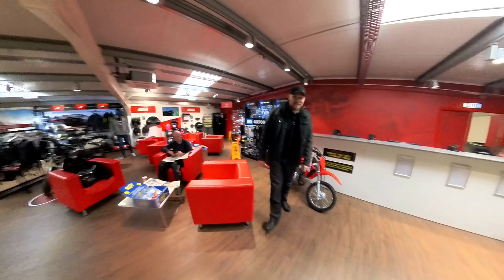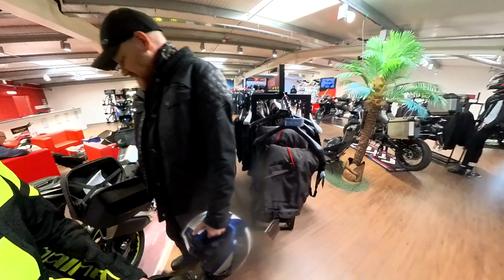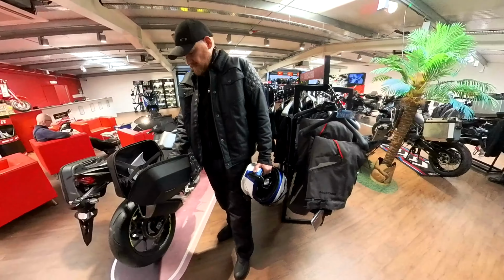It's not a bad size. You wouldn't get a helmet in it, but it looks a decent size. You could easily do a weekend away in it. Yeah? Guessing weatherproof cover, possibly?